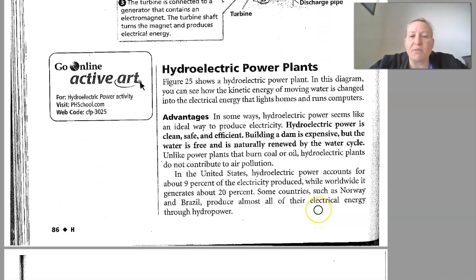So, hydroelectric power plants. Figure 25 shows a hydroelectric power plant. In this diagram, you can see how the kinetic energy of moving water is changed into the electrical energy that lights homes and runs computers. So we went from potential energy to kinetic energy. The water then changes its kinetic energy into electrical energy through this turbine and this generator, and that goes to our homes, okay?